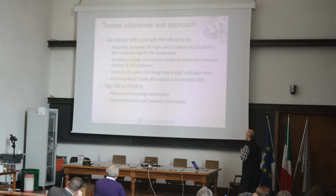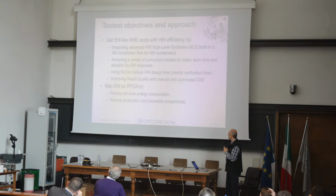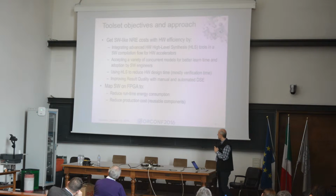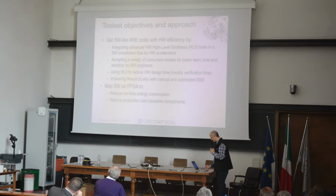The advantages of mapping software on FPGAs we have already seen: they reduce the energy consumption especially, and they reduce production costs because they reuse components, and at the same time they reduce the black silicon, that means the parts of the chips that are not used at any given time.